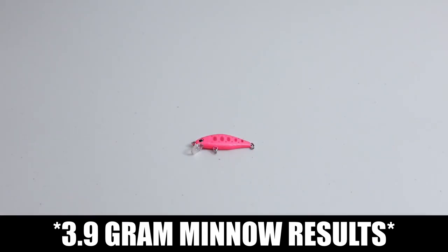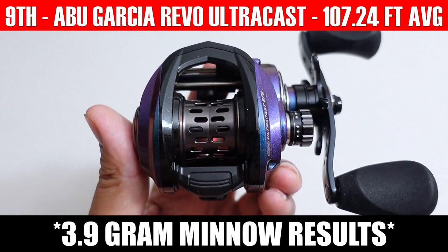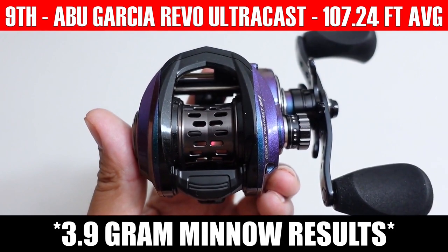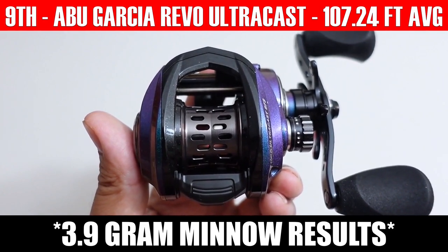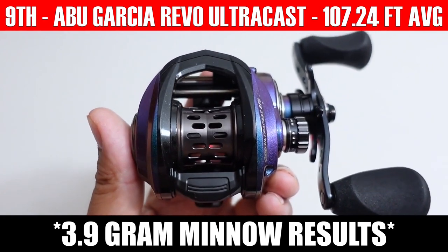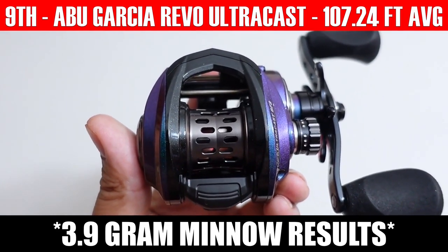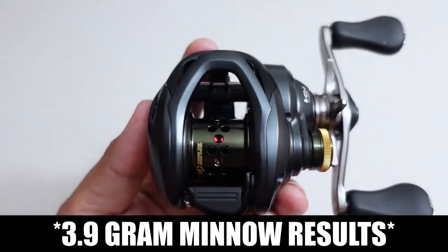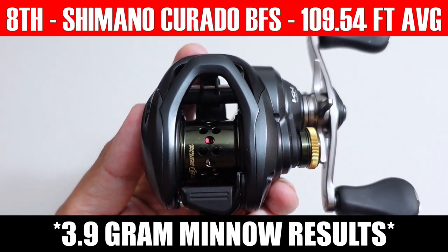Now coming in 9th place, and probably one of the bigger surprises of this battle, is the Abu Garcia Revo Ultracast BF8. And it averaged 107.24 feet. So the BF8 actually has the heaviest spool in this group, tied with the Pro SP, but it actually did a lot better, probably due to the fact that it holds a lot less line than the Pro SP. So coming in 8th place is the Shimano CURADO BFS, and the CURADO averaged 109.54 feet.